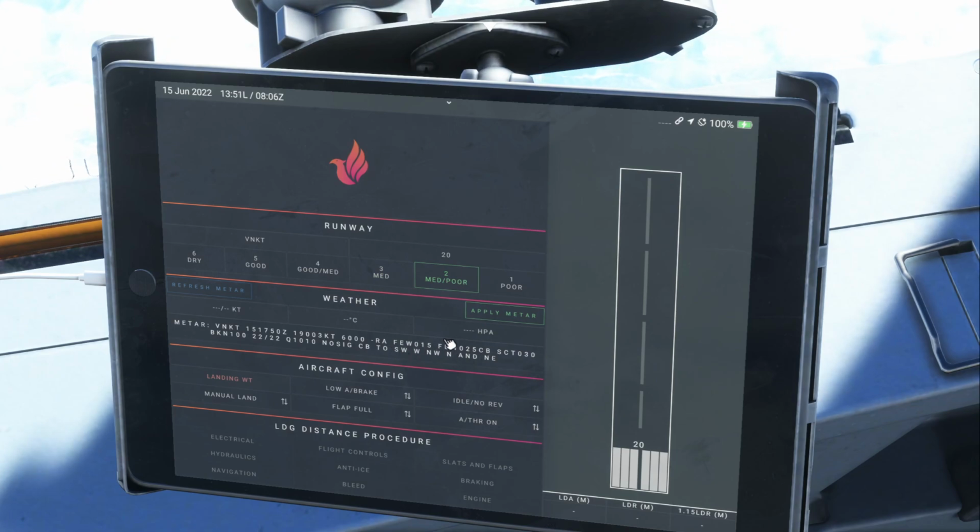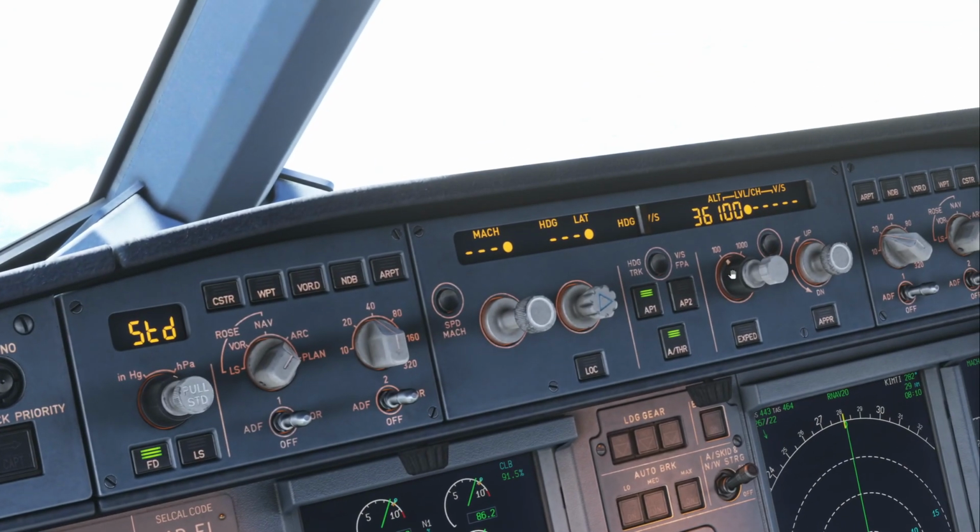We've got few at 15, few at 25, cumulonimbus, scattered 30, broken 10,000. Temperature and dew point are the same, so that's contributing to the low visibility. Could be fog formation there actually, so potential for a diversion. Diversion wise, we've got fuel on board. I'm not exactly sure where to though.